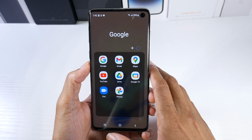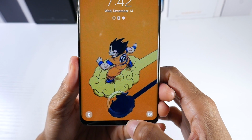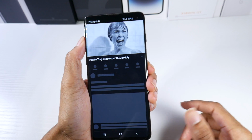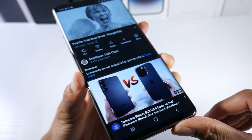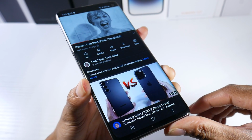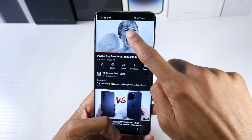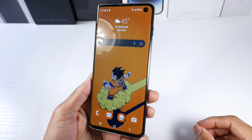And also, let's talk about some of the additional features. The fingerprint scanner is still very fast on here. You can also take advantage of the face unlock as well. So no issues with that. Face unlock works really fast. And also, this phone still has some pretty good stereo speakers actually. Really good quality from the top speaker. Just really good bass quality, really good mids and highs, just a very crisp sound. So that is really awesome as well.